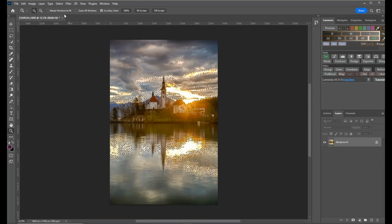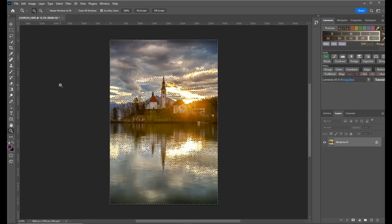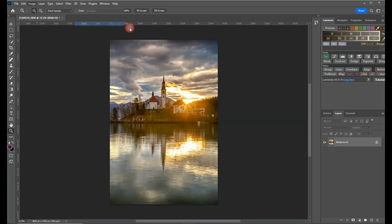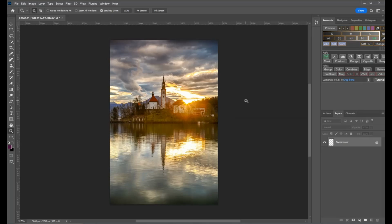And what I can do with that selection also is invert it like so. Turn it off again, and now I can make adjustments to the rest of the image. So now I can come to my curves and maybe just, let's see, make some tweaks to the overall contrast on the rest of the image. Just a tiny adjustment, not too much. There we go. I like that.